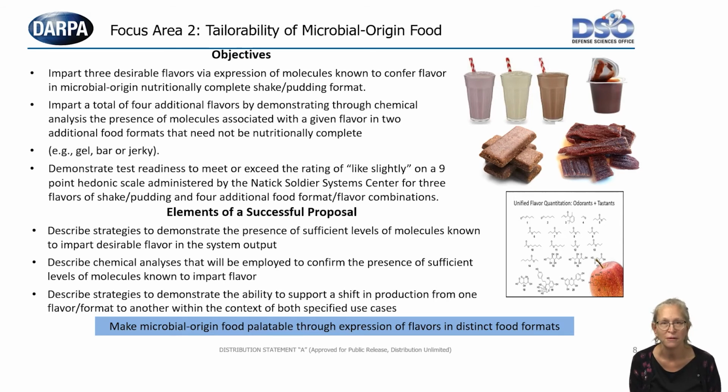through the regulatory cycle. So, elements of a successful proposal with regard to Focus Area 2 will describe strategies to demonstrate the presence of molecules in sufficient levels that are known to impart desirable flavors in the microbial output. Successful proposals will describe the chemical analyses that will be employed to confirm the presence of those molecules and the way the presence of those molecules will be correlated to the attributes of flavor.